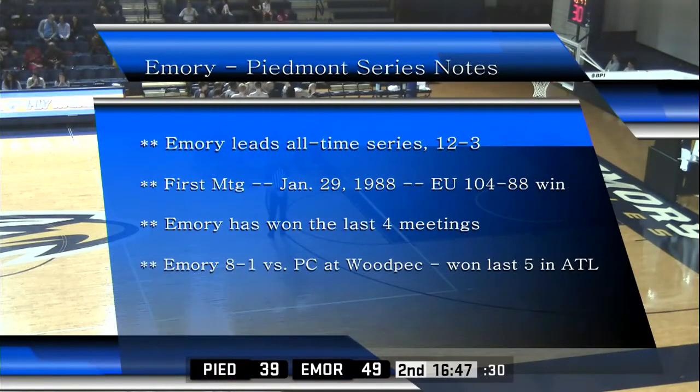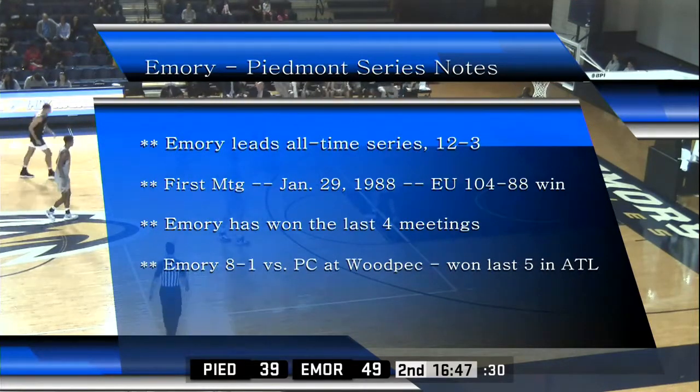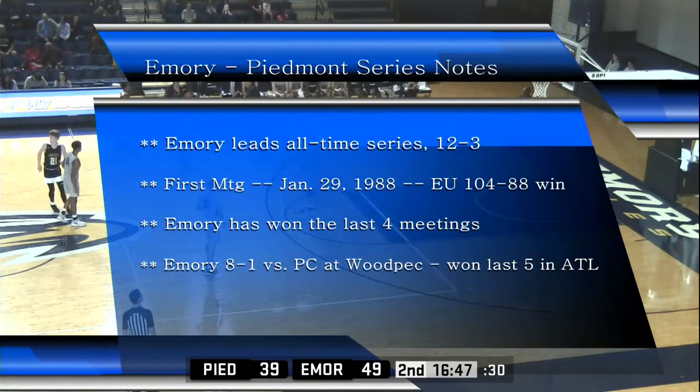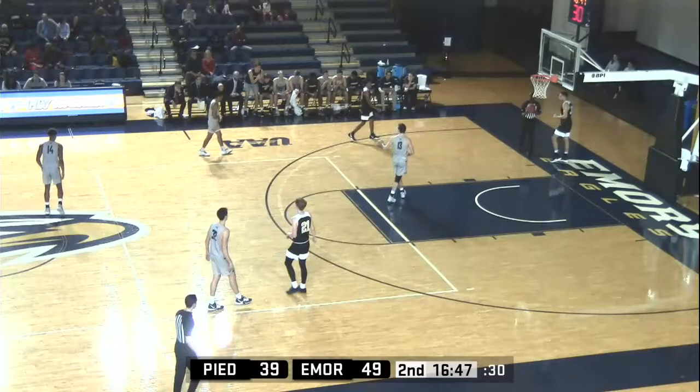Let's take a look at the Emory-Piedmont series notes right now. Emory leads the all-time series 12-3. First meeting was back on January 29th, 1988. Emory wins that one 104-88. Emory has won the last four meetings between these two teams. And Emory's 8-1 versus Piedmont College here at the Woodpeck Center. They won the last five here in Atlanta. So that's how the series stands.